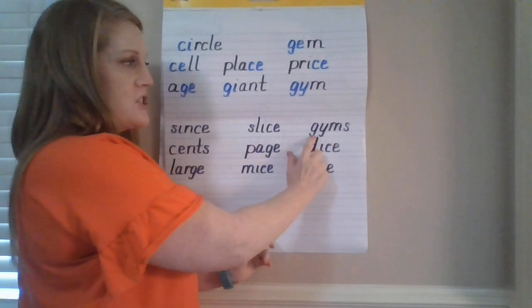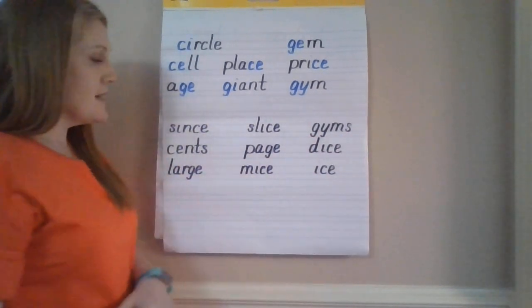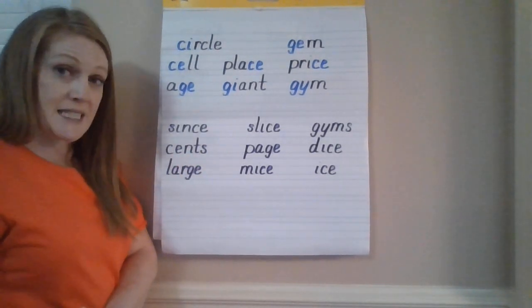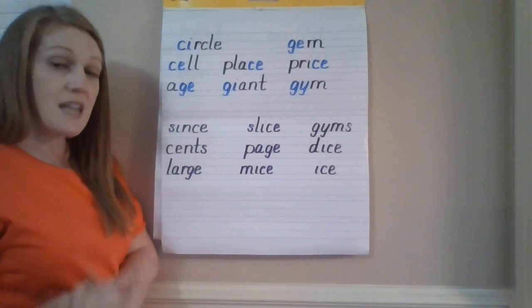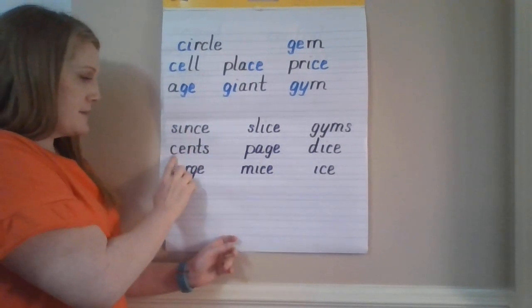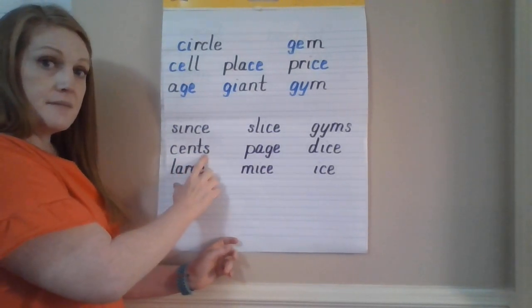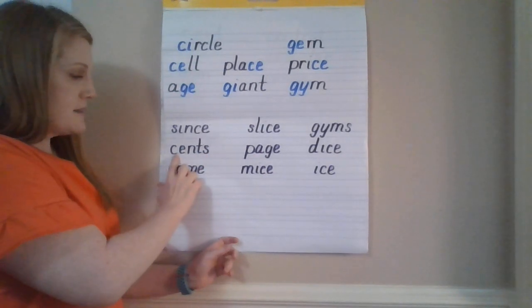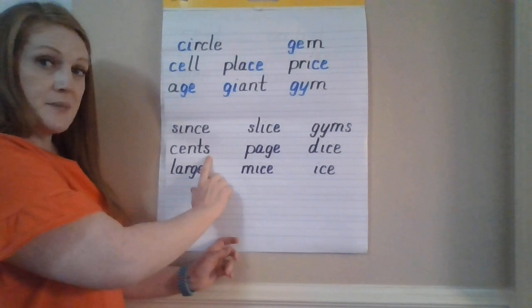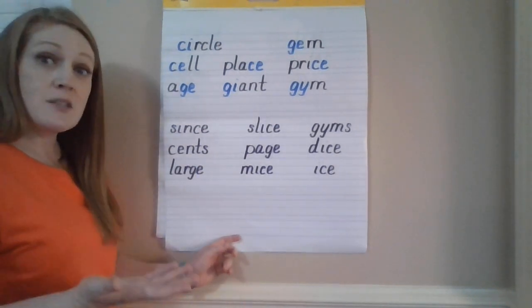Gyms. Now, I'm going to point to the sounds in these words, but you're going to say the sounds and blend them. And then we'll say the word together. So say the sounds as I point. Blend. This word is cents. This cents is talking about money. Like a nickel is worth 5 cents.